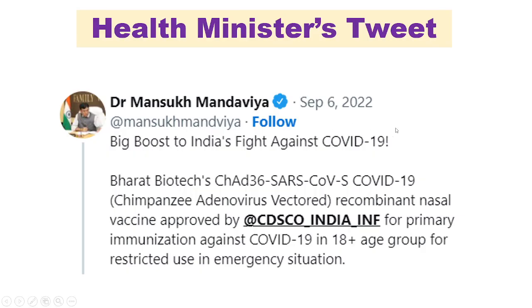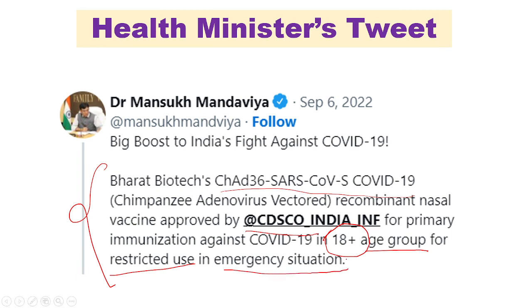So Dr. Mansukh Mandaviya, who is the Health Minister of India, earlier tweeted that Bharat Biotech's recombinant nasal vaccine has been approved by CDSCO India for primary immunization against COVID-19, and mainly for which age group? For the 18 plus age group. The point to be noted here is that this particular nasal vaccine has been developed for persons over 18 years of age for restricted use in emergency situations. So for emergency use, this vaccine has been approved.